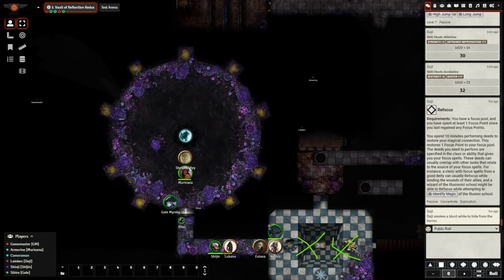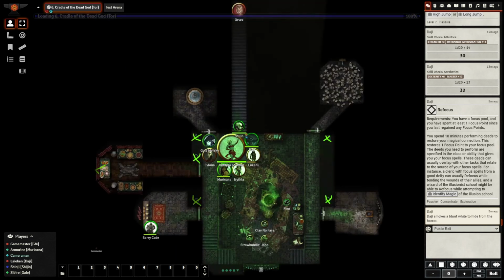Wait, he got the key, right? Americana's got the key. Yeah, to the lab. Cool. So, I think this is going to be as good a place as any.